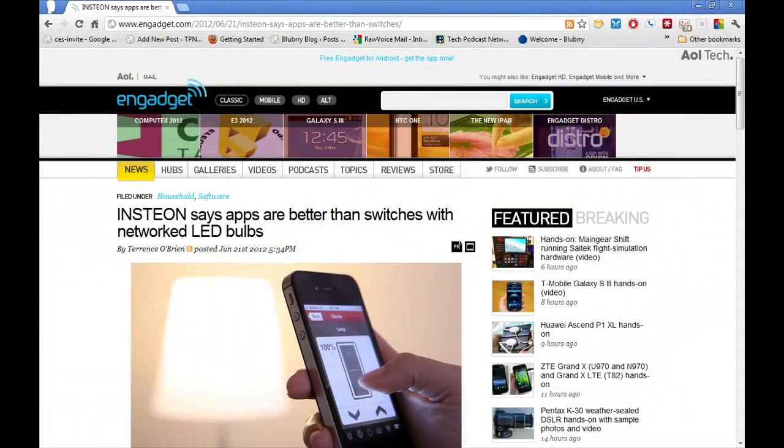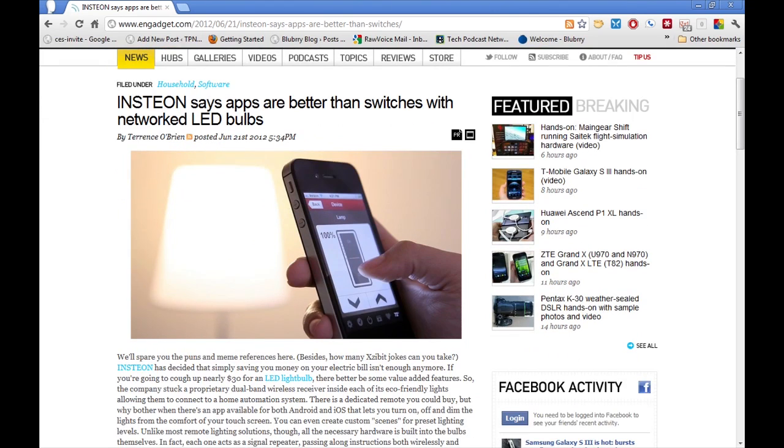Let me just show you guys a picture of this. It shows a guy holding his phone. And basically, the app has a 0 to 100% on off. Shows the different devices in your home. You can label them. Really smart, and I'm thinking to myself, all kinds of utilizations there on this.